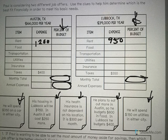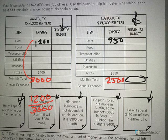Once I figure out my whole amount here, I'll tell you what your whole amount should be to see if you get it. This should be about $3,000, and your total amount here should be $2,500. And how do I figure out percent? Well, that's pretty easy. That's my whole, right? So 1,200 divided by 3,000, and what does that get you? Well, believe it or not, it gets you 0.4, which is 40%. So that goes right in there.